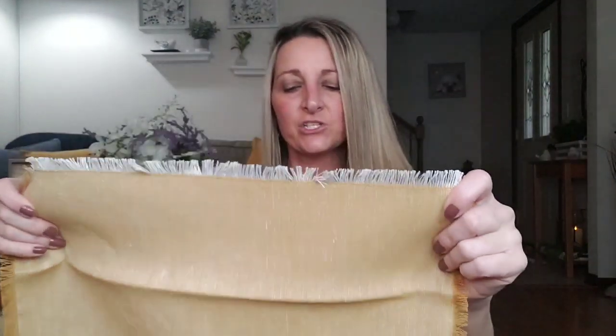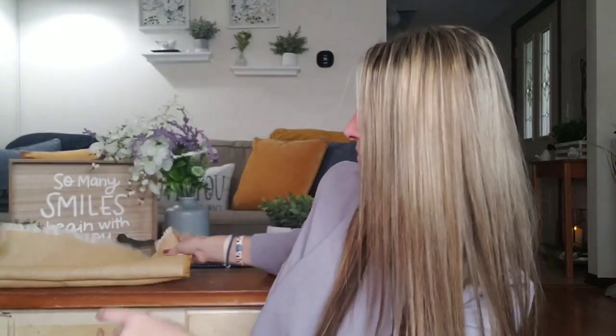Actually, I might even put some of these folded up and have it go across this table, and get rid of this blue runner that I got at Target last year in the dollar spot, the Bullseye spot. Playground, set all three to please everyone. So yeah, I don't know if I'm gonna keep those.